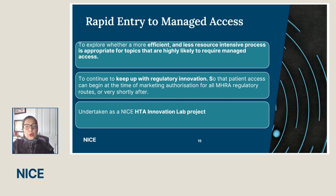We wanted also to explore whether a more efficient and less resource-intensive process is appropriate for topics that are highly likely to require managed access, because essentially at the moment we have two STAs, or two single technology appraisals, one at the entry point and one at the exit after the managed entry agreement period. This work is led by the newly established NICE HTA Innovation Laboratory, or HTA Lab function, using a collaborative and iterative multi-stakeholder approach in order to achieve the above objectives.